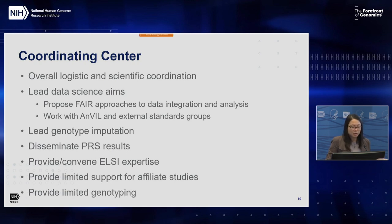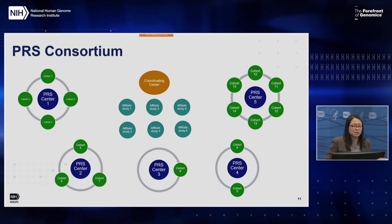And then finally, we do have a line in the budget for very limited genotyping in year one for high value populations for whom there are data lacking. So here's just a simple cartoon of what a PRS consortium might look like with five funded centers, a coordinating center, and an affiliate study. I'll work out for you how we see the structure of the analysis happening, but suffice to say that we envision that this effort will fold in a number of already existing cohorts and build on what they've already done.